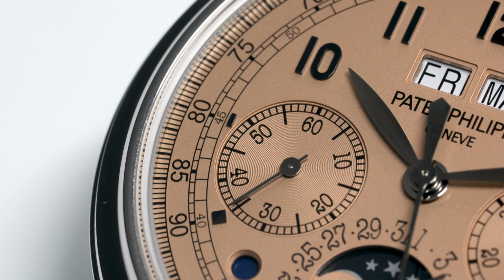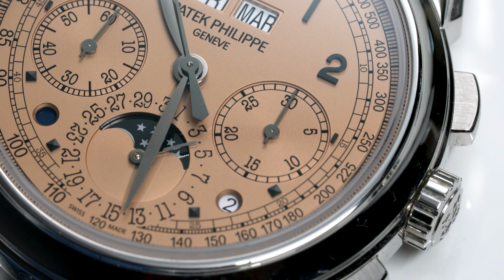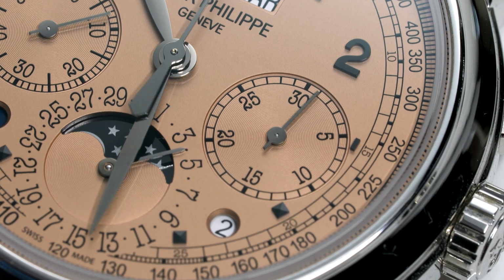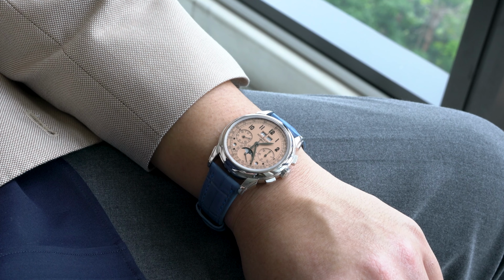A fun but slightly unfair comparison would be to stack the Lange 1 Perpetual against the legendary 5270P, which costs about 15 to 20% more on market. If you had $220,000 to buy one of them, which would you choose?